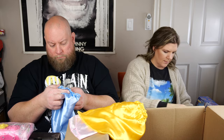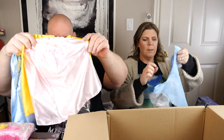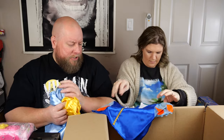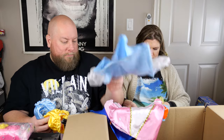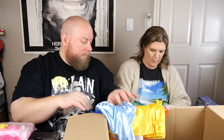Well, there's three skirts. Disney play costume. Oh, here's Cinderella. And here is Sleeping Beauty. So it's just like a mishmash. They're all damaged, too. Like the pictures are all crunched. Where's Anna? There isn't an Anna. And Beauty and the Beast. And then the little hair thingies. Crowns.